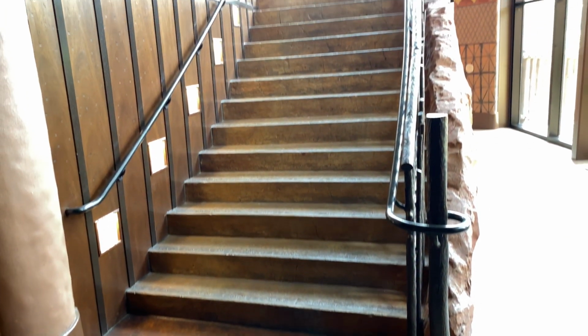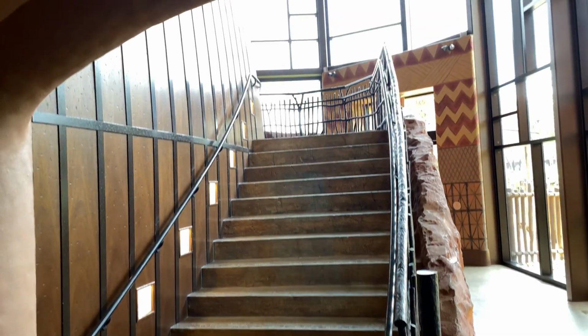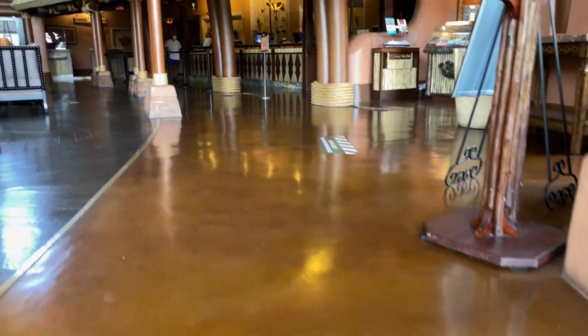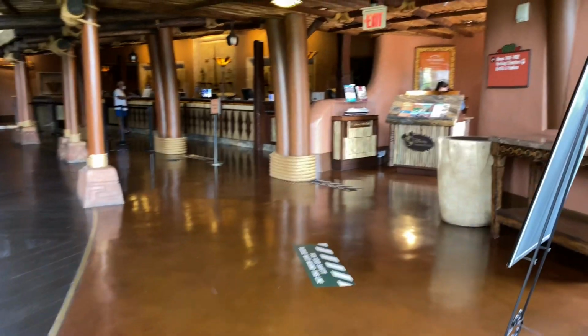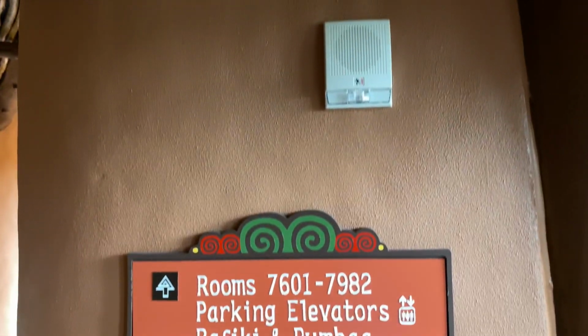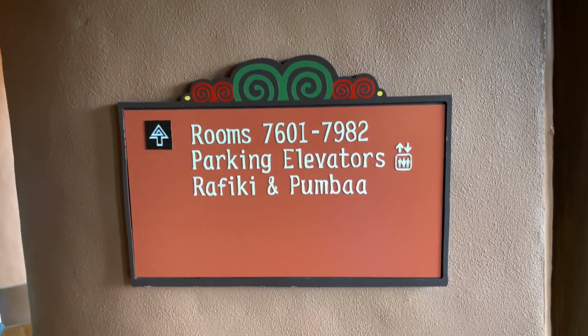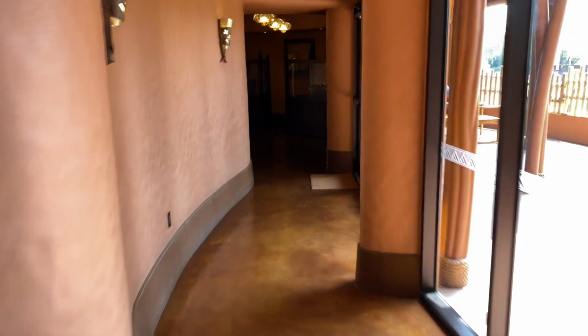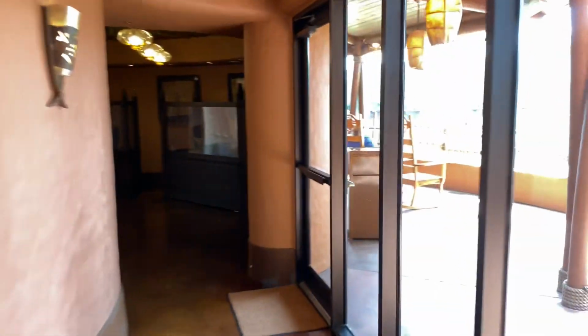Now that we've seen Savannah, let's head back up the steps to the main lobby level here. And we're just coming to the top of the steps now. Let's head over to the right-hand side and check out the Animal Overlook. Down this hallway is the parking elevators, Rafiki, and Pumbaa. We're going to continue down this hallway here and head out this little door here on the right-hand side.